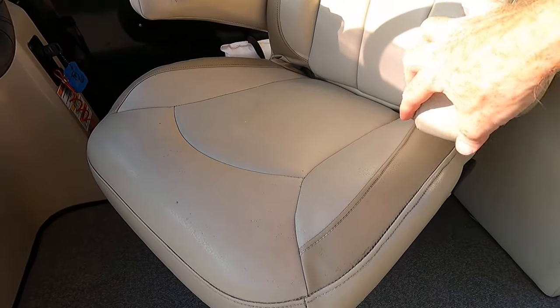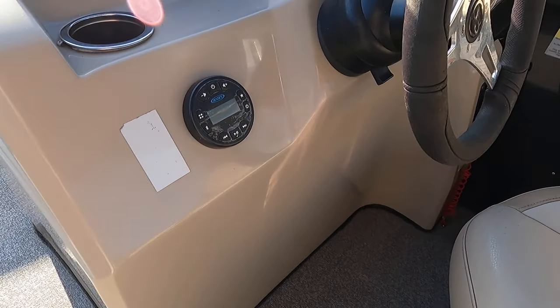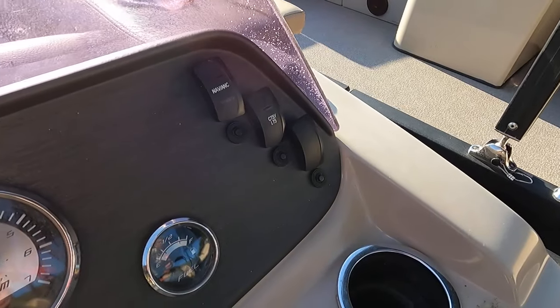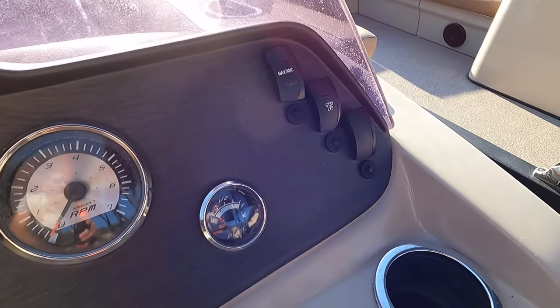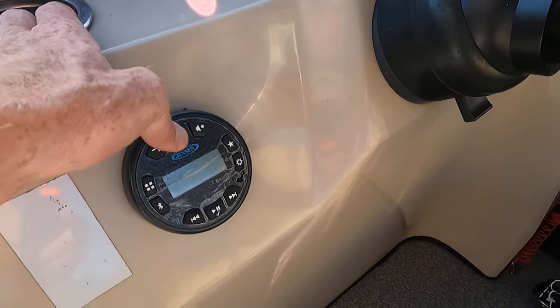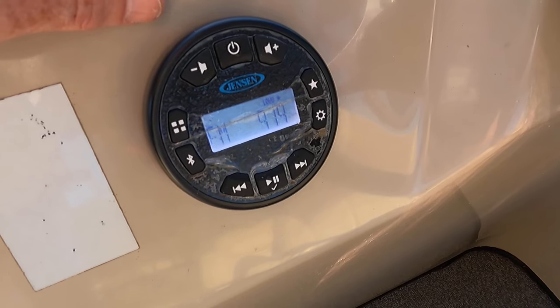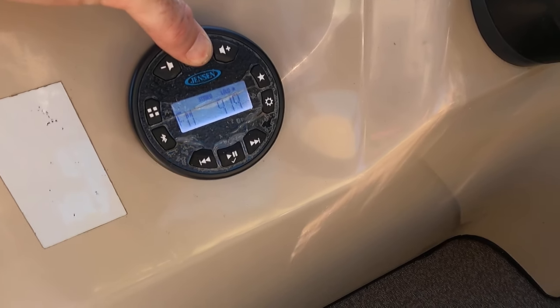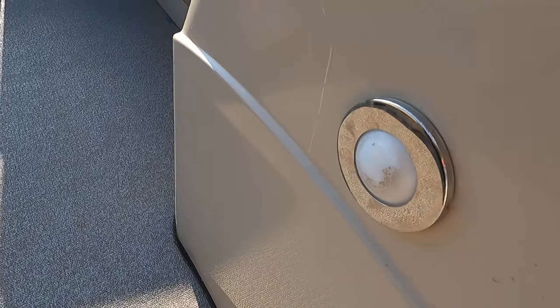Otherwise, you got all the seat hardware here. A little bit of stretch in your seams right here in your driver's seat base. Same tilt steering. Functional horn, same dash here, speedometer, tachometer, fuel gauge, nav lights, courtesy light switch, dual USB outlet, 5 cup holders, and again, here's that Jensen AM, FM, Bluetooth, NOAA, auxiliary input stereo with 4 speakers, functional courtesy light, there's those speakers.